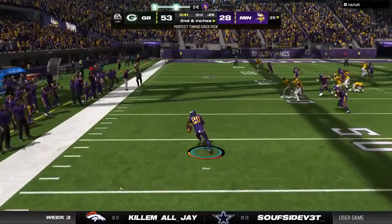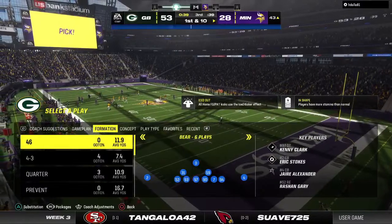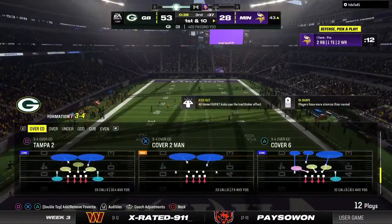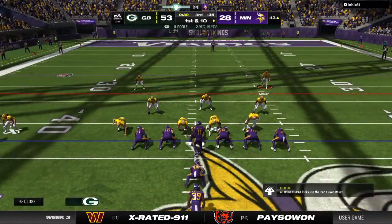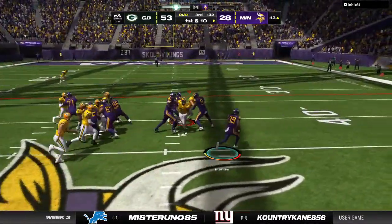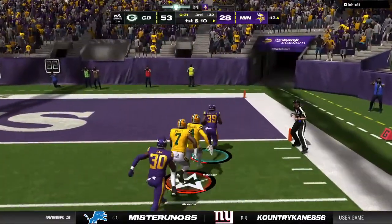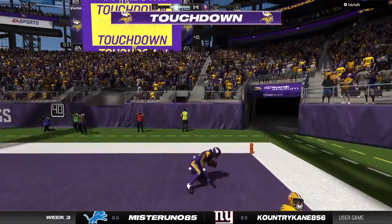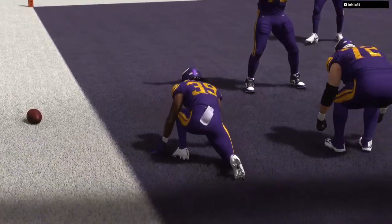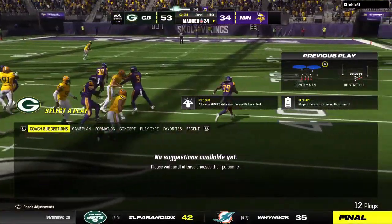Looking for Johnson, and it's intercepted. And he's able to get it back here to the 43-yard line. Running right, here's McAllister. The 20. Down to the 10. And he'll get into the end zone. Touchdown, Minnesota. A big play there. 43 yards. And the Vikings are able to cut into this deficit here in the final minute of the 3rd.